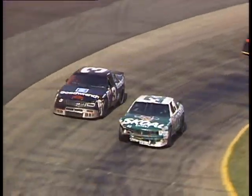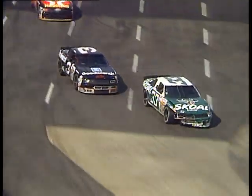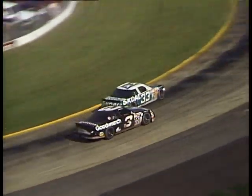And there he goes inside of Dale Earnhardt. And the fans love it. Oh, do they? Harry's coming, no doubt about it. That puts him in 6th position. Gant is 6th.